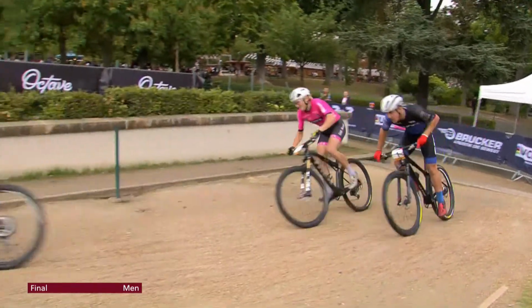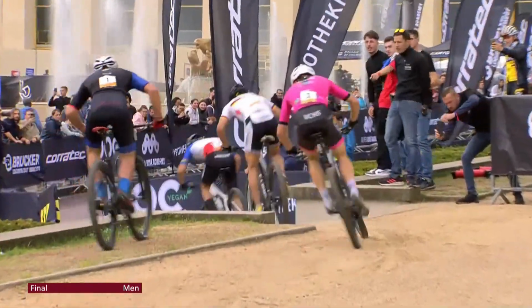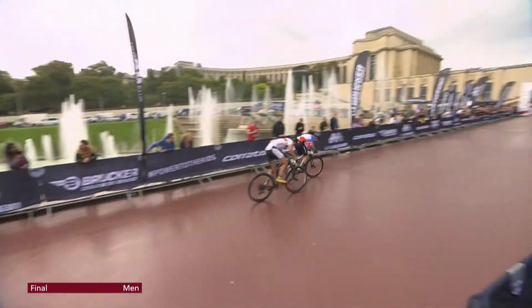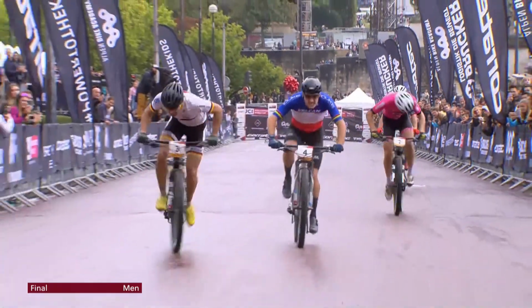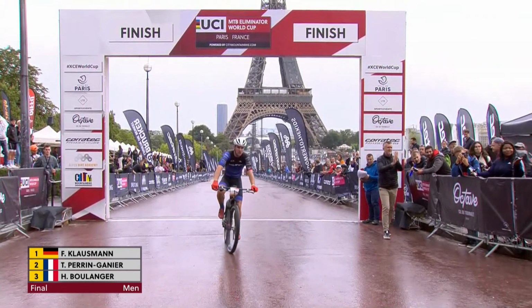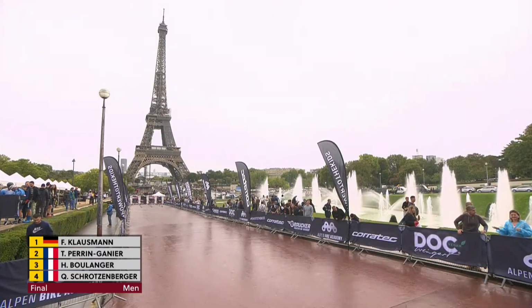Now, can they be cleaned up here? Schwarzenberger this time not being able to make that stick. And are we going to see a move? We are. Schwarzenberger takes a place, jumping off the edge of the terrace there. He landed heavily, though, and I don't think it's going to pay off. The sprint's on, though. This is for the race win. Perrin Gagne wants it. Klassman wants it. Klassman has the power. It's Klassman who takes it from Perrin Gagne. Then it's going to be Belanger, and it's going to be Schwarzenberger who comes in behind him here.